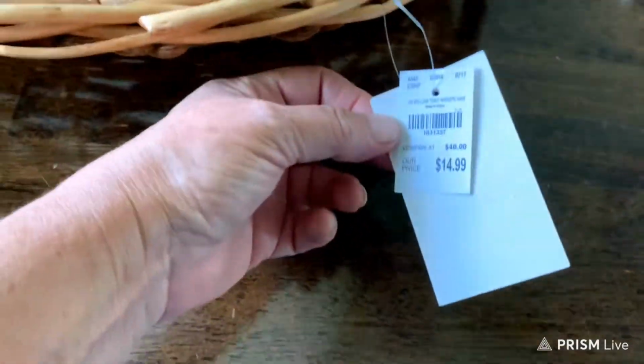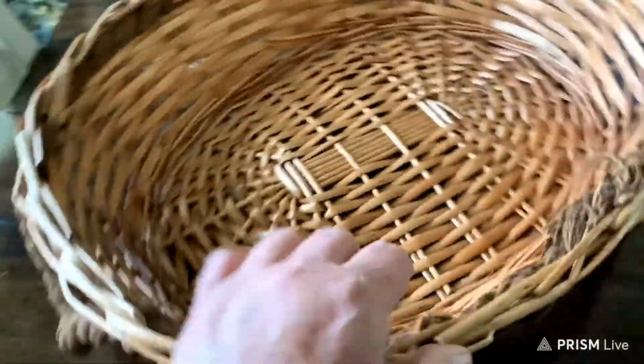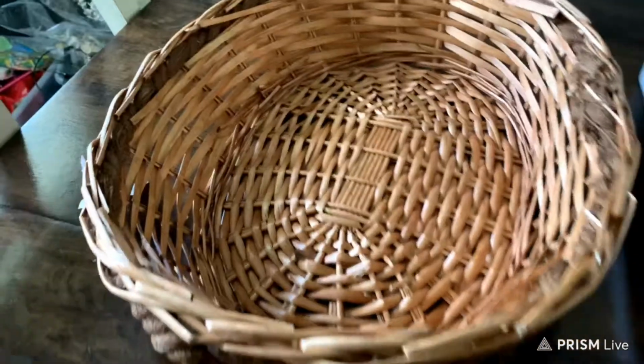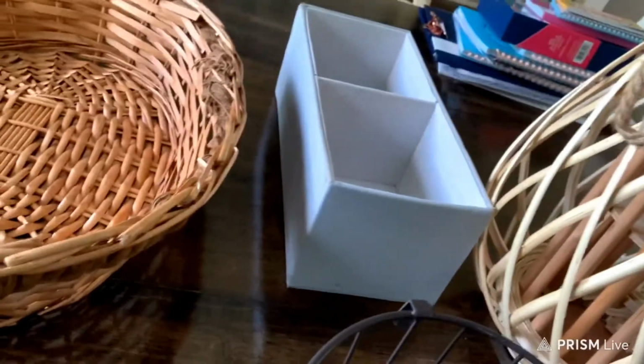So then this rattan wicker basket, we found that at Tuesday Morning, and it's got handles on it. And this is a nice basket here. It was $14.99. So, and there's nothing wrong with this at all. Hey, I like that. You find stuff, nothing's wrong with it, and it looks good and all that.